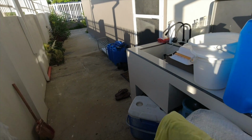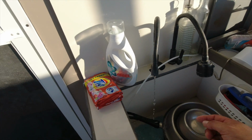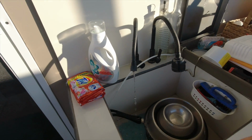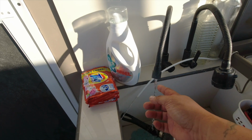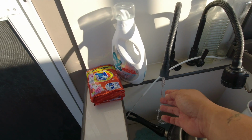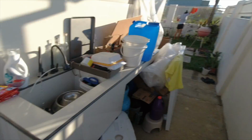So it's not automatic that you could drink it right away. What we do is we actually run it first, and then we bought a TDS meter for this, so that way we could tell if it's safe to drink already or not. Yes, it's not like from the States where it's ready to go right when you turn on the faucet. Maybe it is, but we just want to make sure that we're drinking safe water out of here.